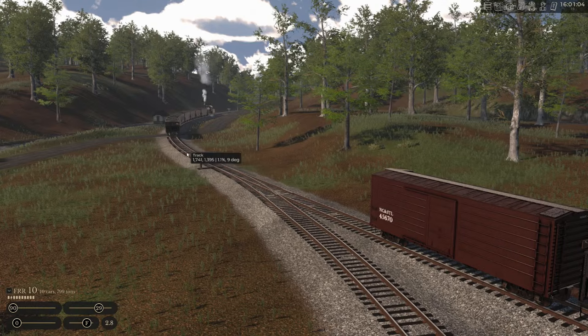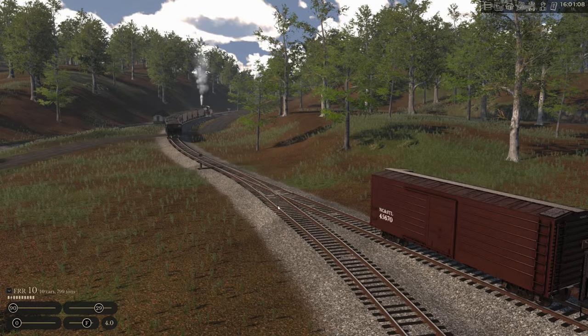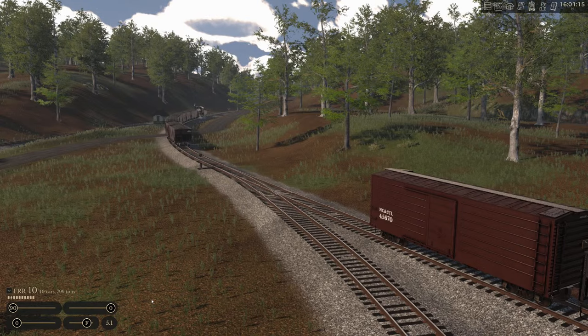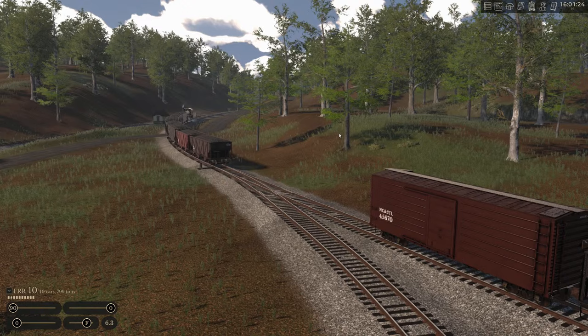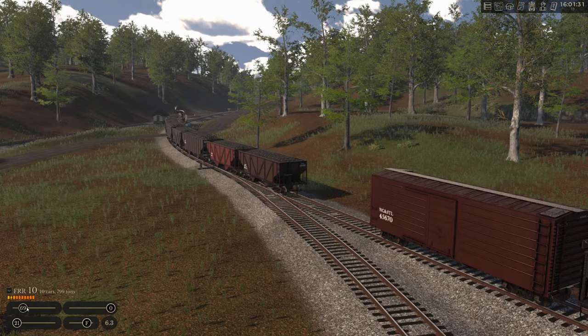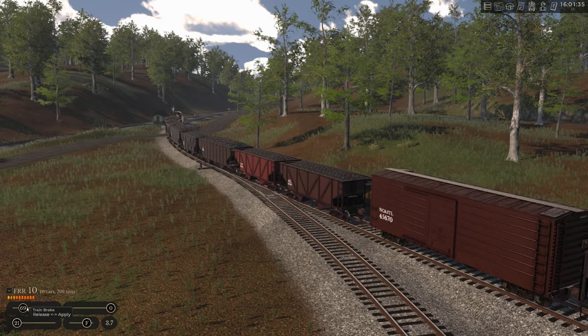A little bit of a grade here? Yeah, a little bit. I know you gotta tie these cars down or they'll run off. Did my train... Okay, my train stopped at Hemingway, so that's good. Air on here. Crunch.